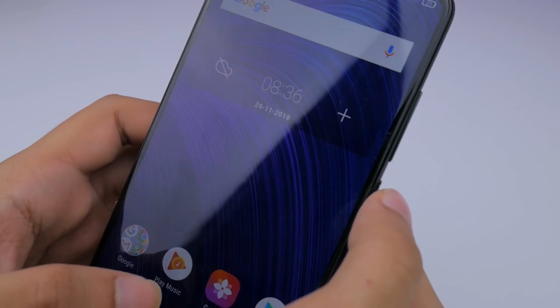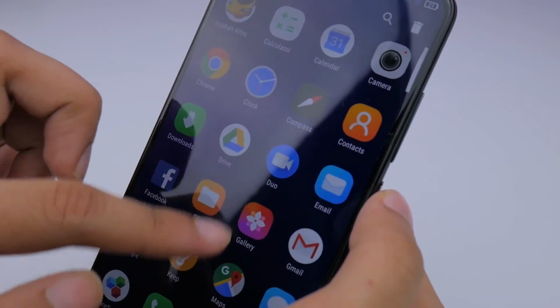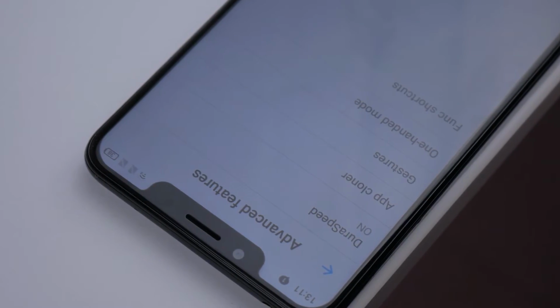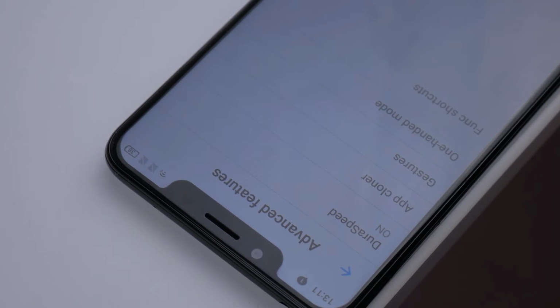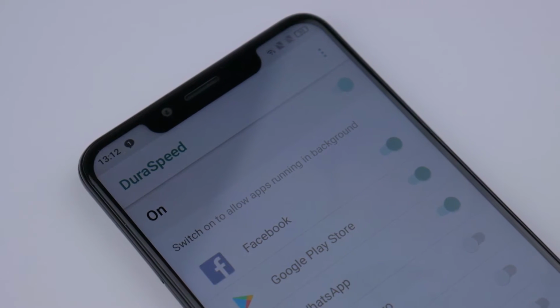In the software too, you get an option called Advanced Features, which gives you a few things to play around with. The gestures aren't really what I was expecting because I thought they'd be for UI navigation, while DuraSpeed is a feature that keeps apps running in the background for whatever reason you'd require.